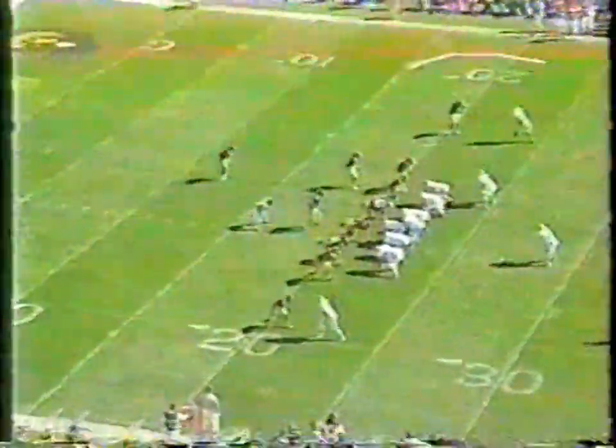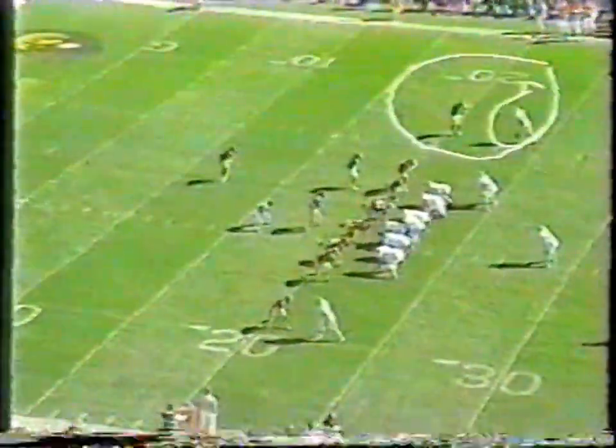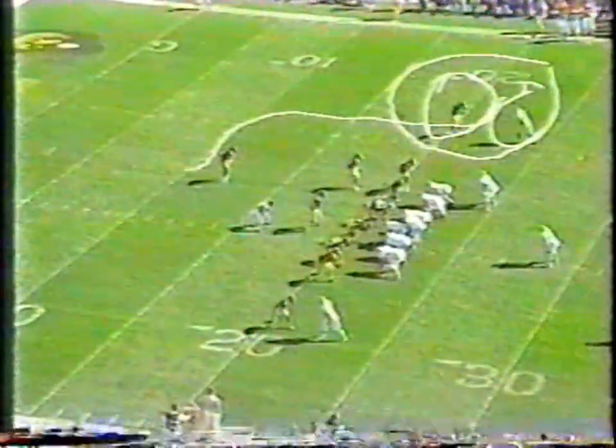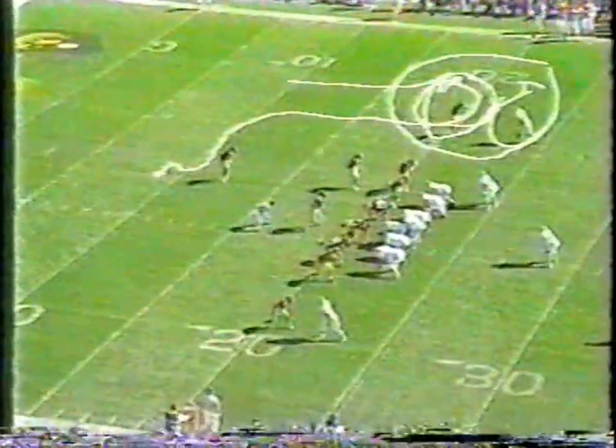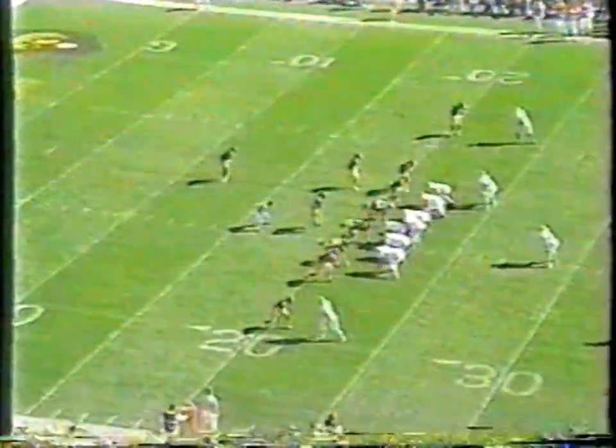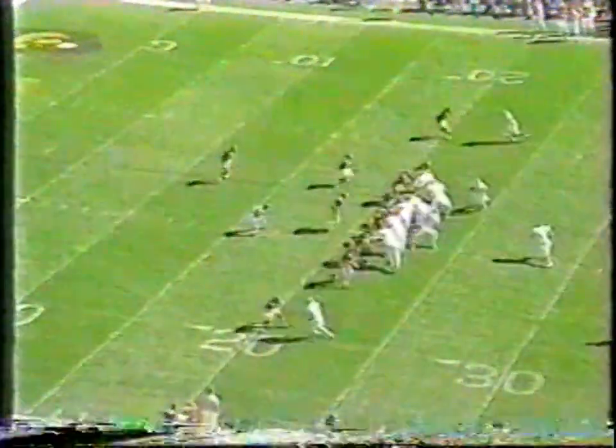But watch the matchup up here. This is where Carter is, and he's going against Wright. When you see him come out of here, he'll run this route here. And the defensive back, when he gets back, he's going to look back at the quarterback. And when you're in man-to-man coverage, you can't look back at the quarterback. Now watch number 8, Knight.